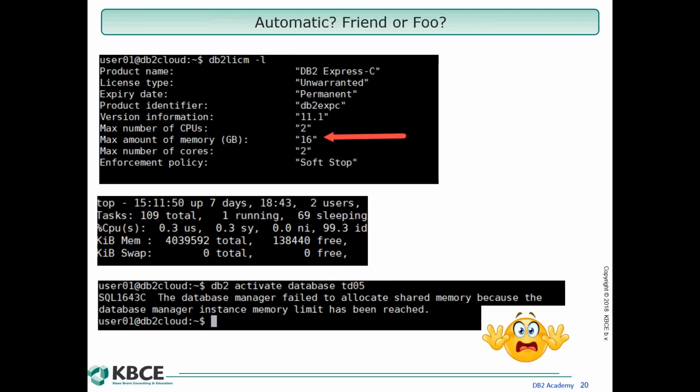Okay, coming back to the configs. The configs set a lot of things to automatic, right? And almost every parameter can be set to automatic now. Well, look what happened to me here last week. We were experimenting a lot during our training, and this is running on an Express-C server. The Express-C server says I can have 2 CPUs and 16 gigabytes of memory. Do I have 16 gigabytes of memory? Well, no. It's just for a training, so I only have 4 gigabytes of memory, which is enough for a training.